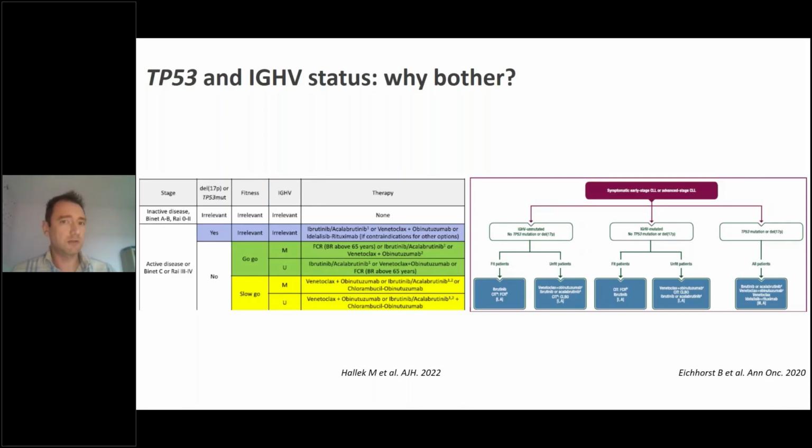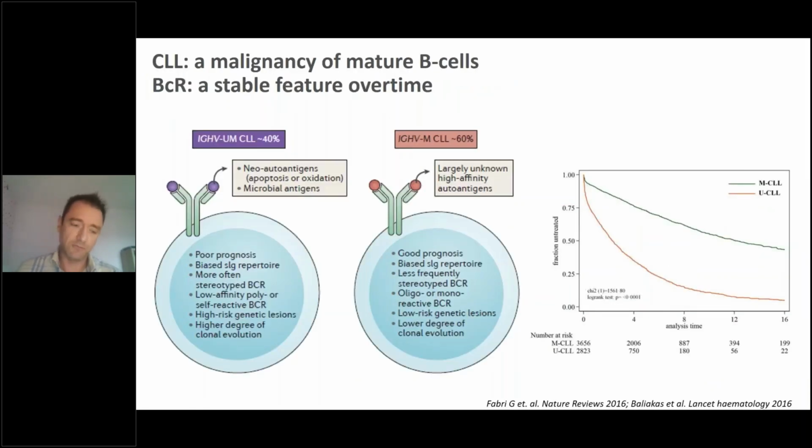This is almost standard in all European countries. And I would like first to start with the importance of the segregation of CLL in mutated and unmutated group. The B-cell receptor is actually a very important feature for all CLLs. It is the signature of the clone. It is stable throughout the course of the disease.